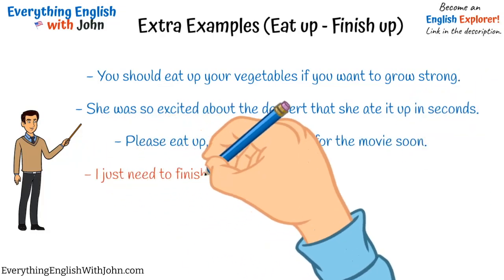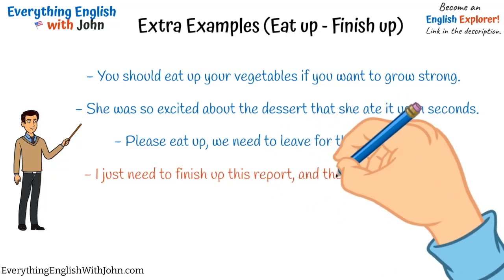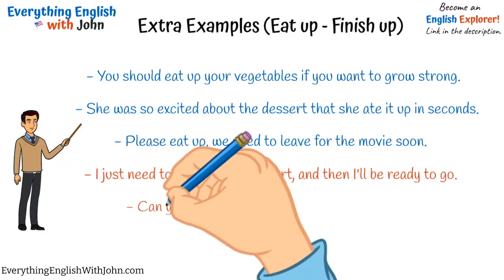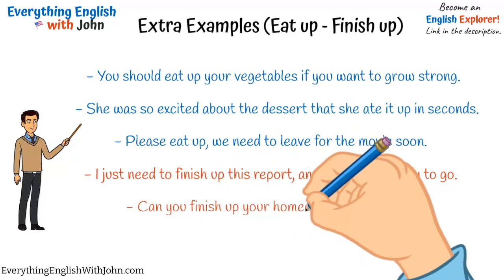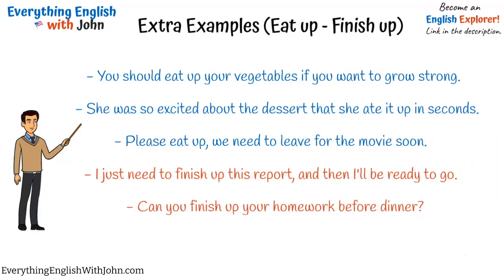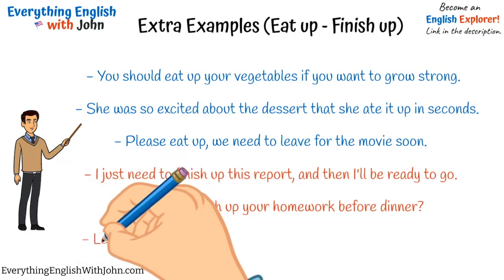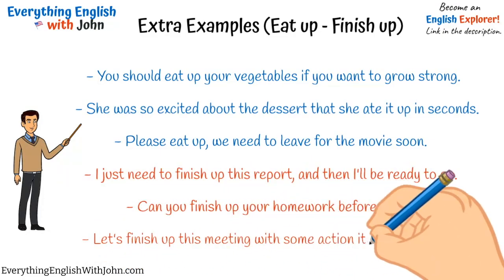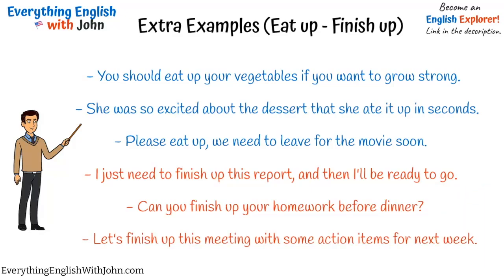I just need to finish up this report, and then I'll be ready to go. Can you finish up your homework before dinner? Let's finish up this meeting with some action items for next week.